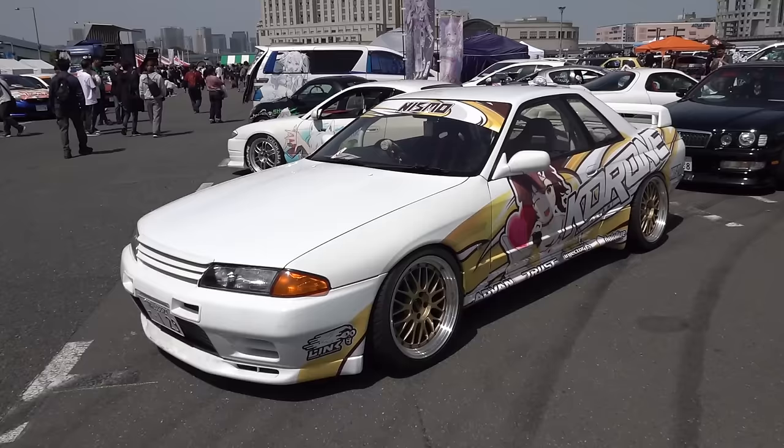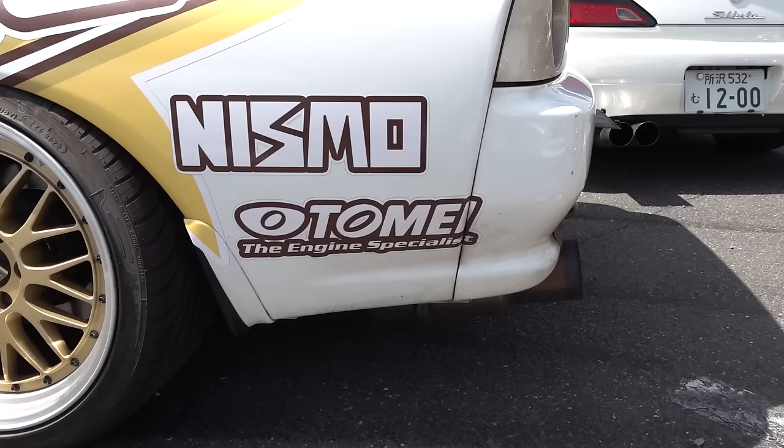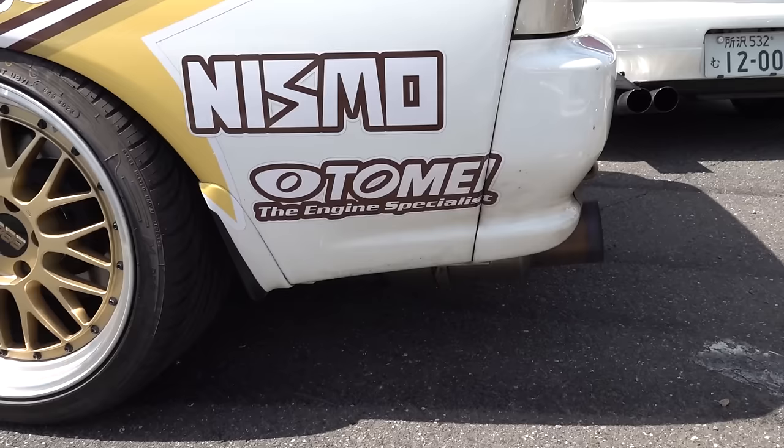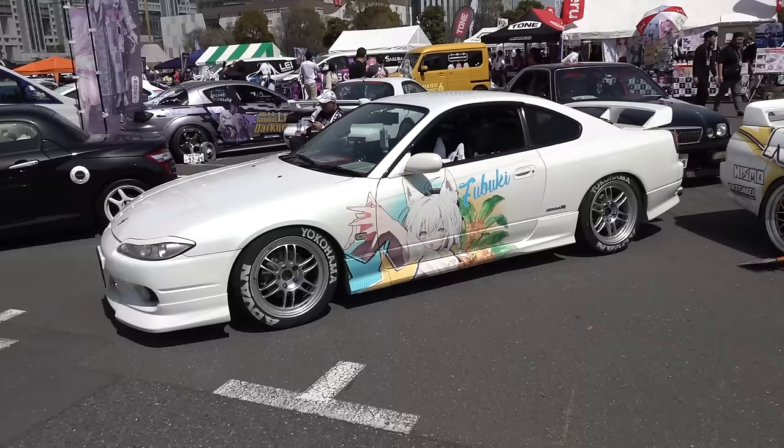Oh, wait a minute. Oh, hang on. Okay. This is how my brain's working right now. I saw the Tome logo from a distance. I thought it was a parody, and I thought it said Otome, which means like maiden. They do sort of parody stickers sometimes. I'll see if I can find one. Fubuki S15 is kind of neat.